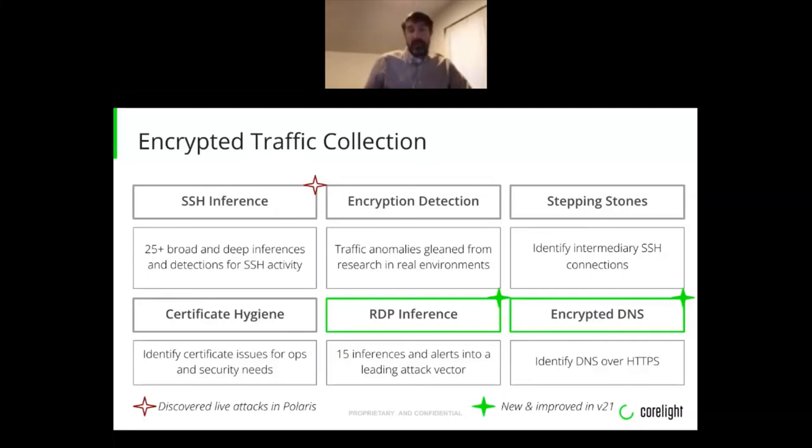So onto the encrypted traffic collection, again, a set of really powerful packages or features in our product that you can just turn on. Maybe most interesting is the SSH and RDP components. As I mentioned, this is a way for us to analyze SSH and RDP connections and provide a whole set of inferences around what happens within those. I'm talking about how the connection started, how it was initiated, what authentication mechanism was used, to the session itself, what happened within that session.